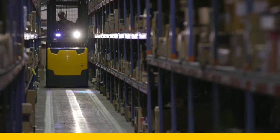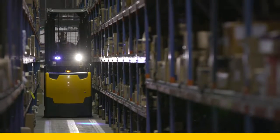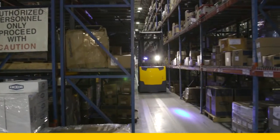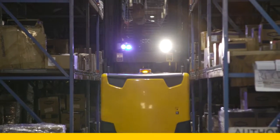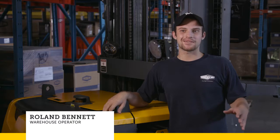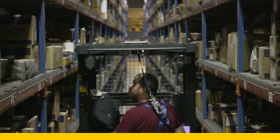I really like the indicator light on this machine. It happens to be a blue light that is ahead of the machine, lets us know what direction it's traveling. There's been a couple times where I went to walk across. I've actually seen the light before the machine got there, which is a nice feature for safety. It's real dark in there, so when you've got these lights on this equipment, you can see perfectly. And a lot of things aren't perfectly in order around here, so when you have to look for something behind a box or on a different part of the shelf, it definitely helps when you can see.